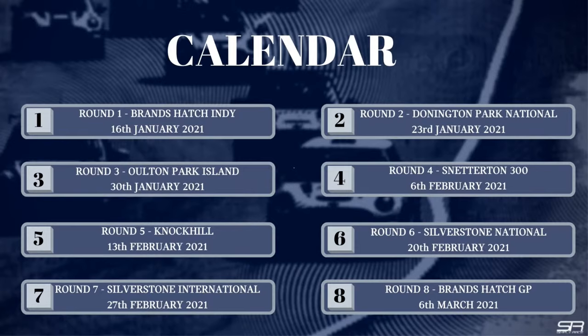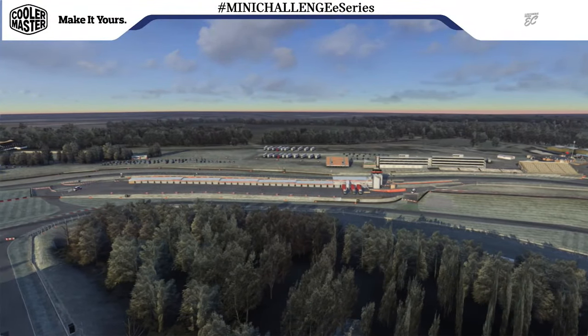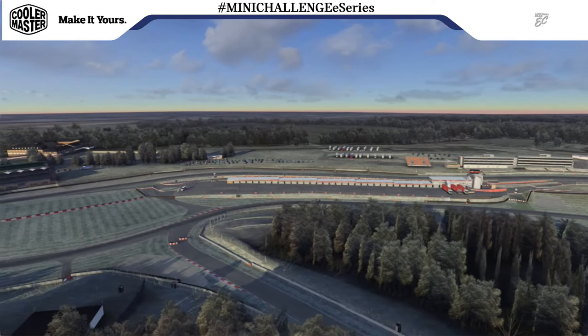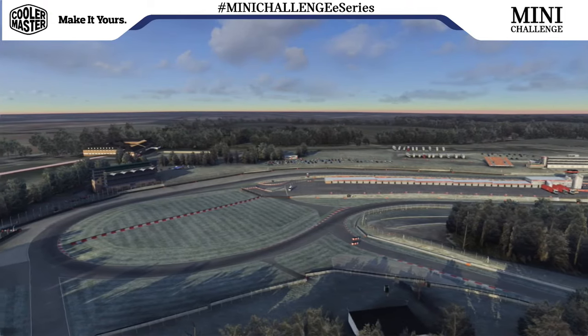Yeah, for me, there's two guys that really stood out. The two youngsters, Robbie Stableford and Max Edmondson, both new to the series. Both really, really quick guys, extremely quick. Yeah, did great, definitely.